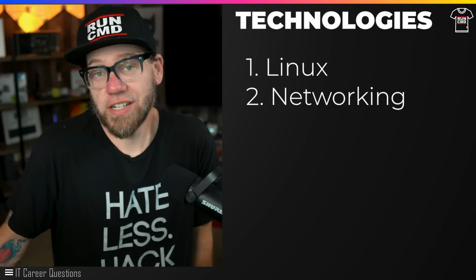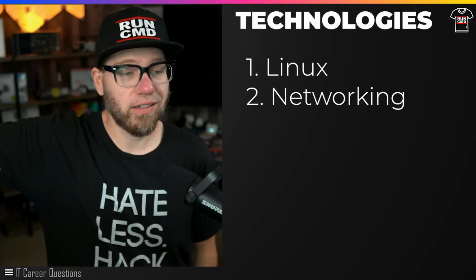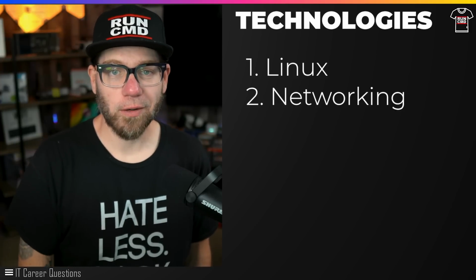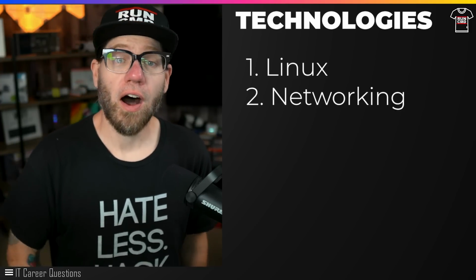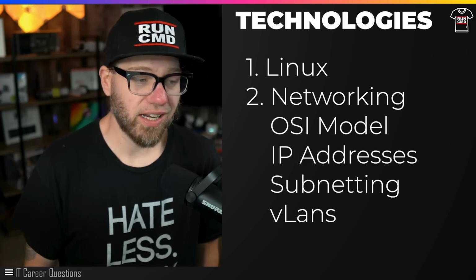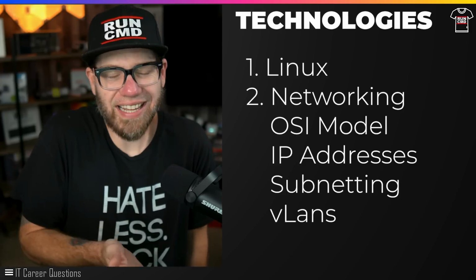Networking. I don't care if you're a developer or you want to be a SOC analyst, a penetration tester, or you want to work in GRC. Having a good understanding of how networking works, I mean, that's just always helpful when it comes to the world of IT. So understand the OSI model. That's a great start. Understand IP addressing, subnetting. Those are just great fundamental concepts that I think everybody should learn.